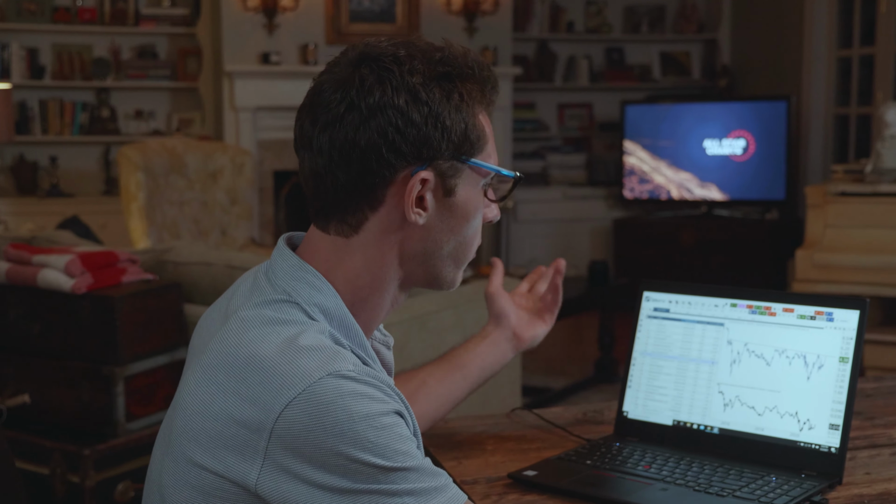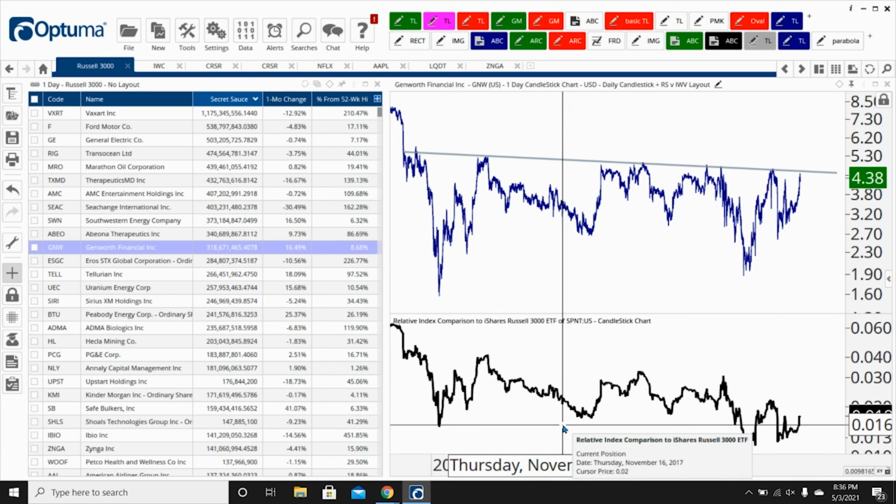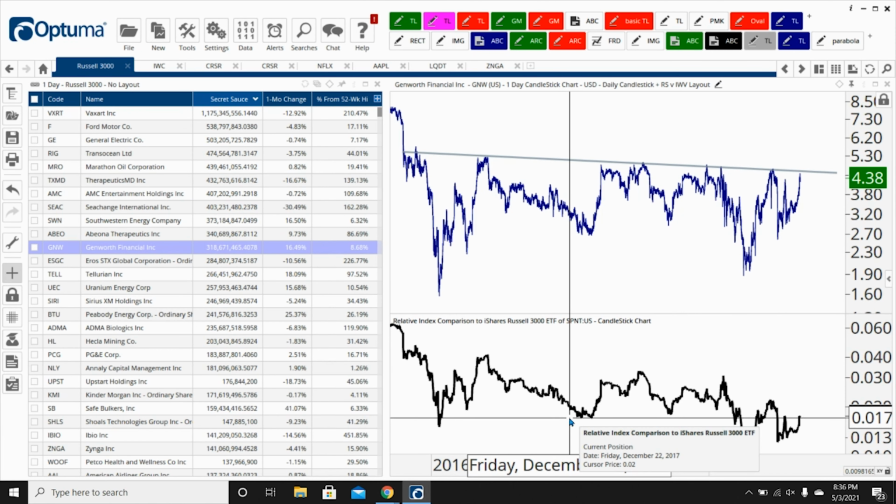So I have the 1 month change. Sometimes I'll look at the 1 month change relative to the broader stock market, see if they're outperforming. That's also what's in the bottom pane here. So up top we have the absolute price chart, and in the bottom we have the relative price chart, because we always want to be buying the strongest stocks.